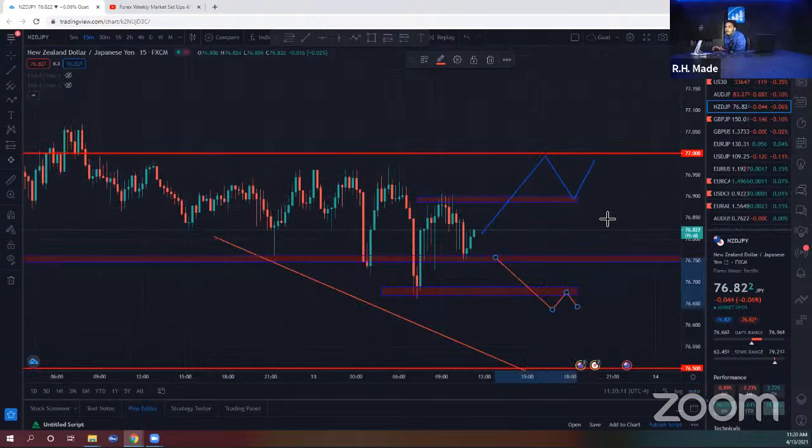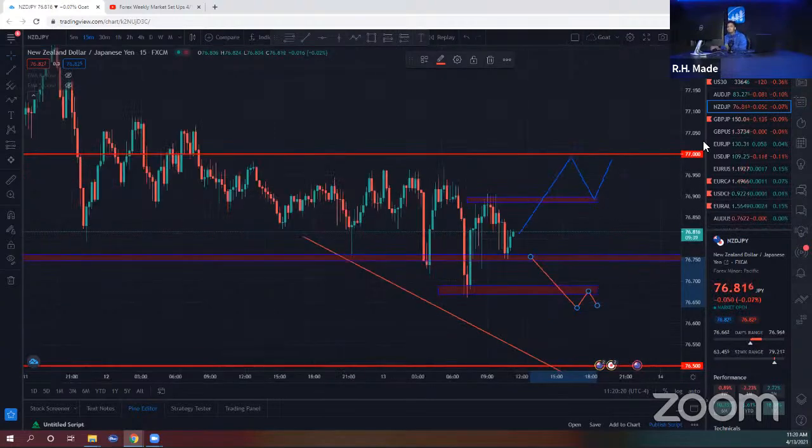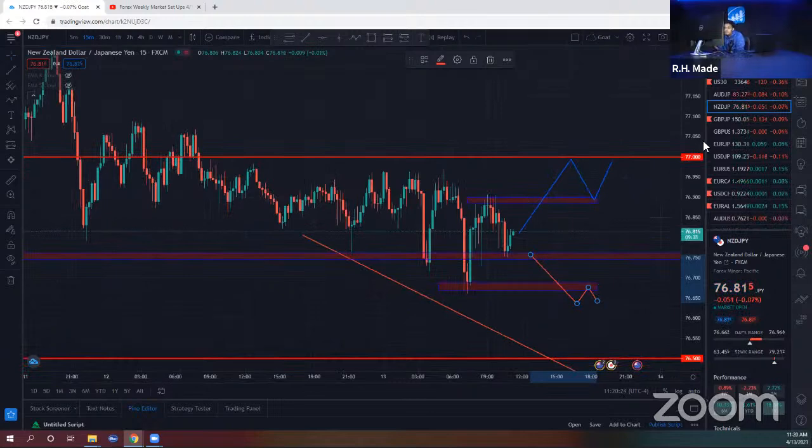For my bulls, we're waiting for the break and retest of the higher high, this whole area right here. If it does happen to break, it's a good line of resistance, so if it does break, that's a good line of support when it comes back down to retest. But again, we are expecting a retest. So overall, we want this to sell, so we're going to wait for the break and retest of 76.6.